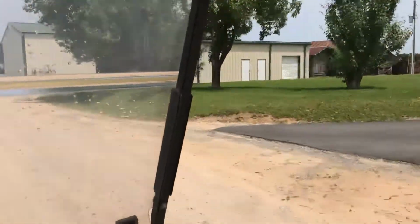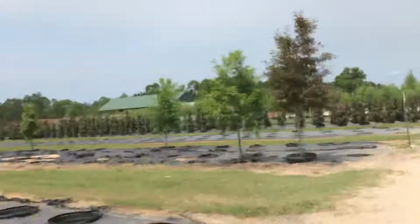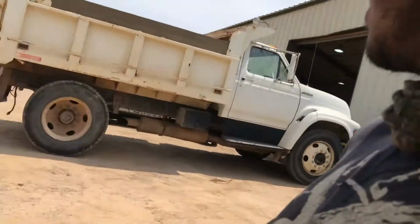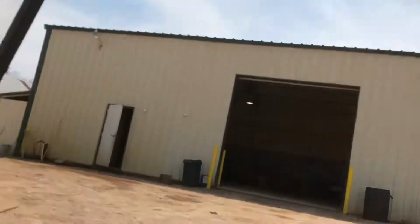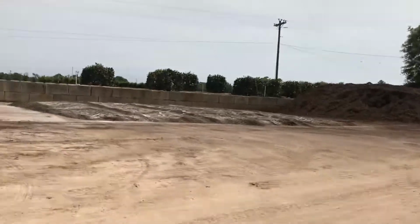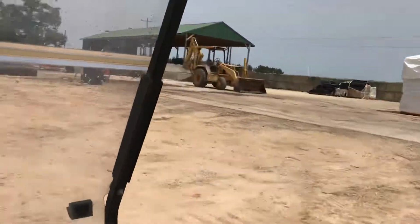That's the shop right there. The barn. The dirt pile over there. This is D section. See who's in the shop. This is the shop. There's the barn. That's how they make dirt. See that white? That's fertilizer. That's the lime. The backhoe.